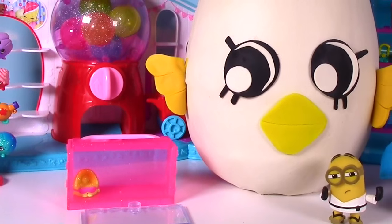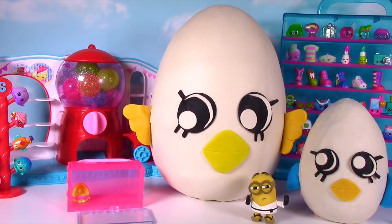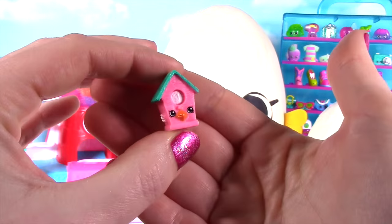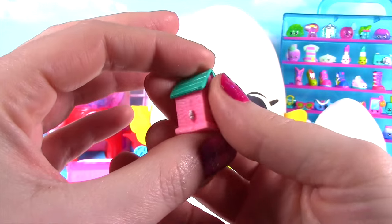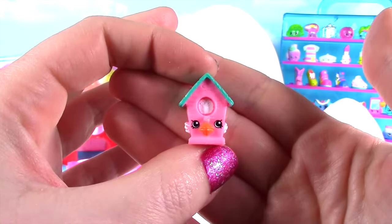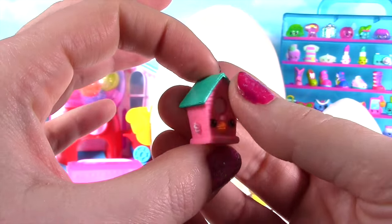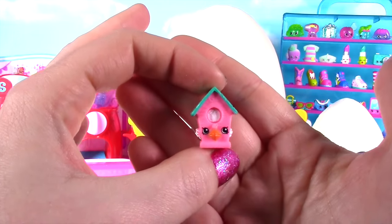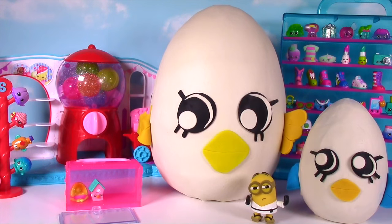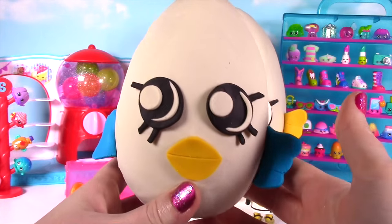At the end of the show, we'll break out our big old Shopkins display and put all our new ones on there. And speaking of new ones, Petkin alert, Petkin alert. Oh my goodness, this may be one of my new favorites. It is Bert House. It's a little birdhouse, Petkin. How adorable is that? This one fits in nicely with our little Eggchics today. Well, Eggchic number one had a lot of really nice surprises for us. Eggchic number two, do you have nice surprises?